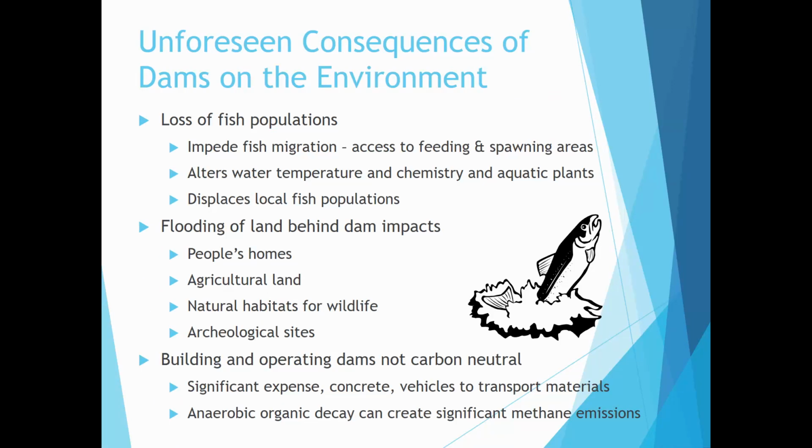So now that we've talked about the advantages of dams, there are what, at the time when we first started building large dams, we might have called unforeseen consequences. Now these consequences are fairly well known, and so they're not really unforeseen, but these are some of the consequences of dams on the environment.